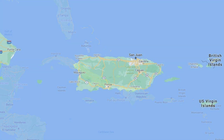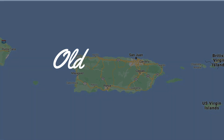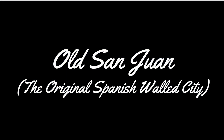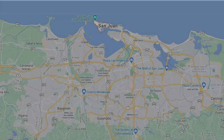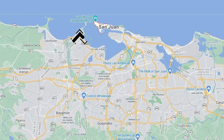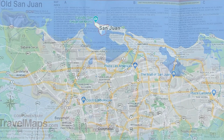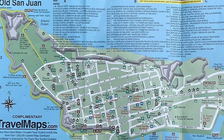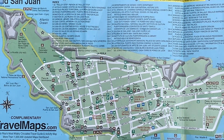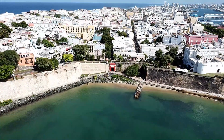Okay, moving on now, let's talk about Old San Juan. Puerto Rico has a population of 3.2 million people, of which almost 80% live in the San Juan metro area. So as you can imagine, San Juan is big, but there's a small part which remains mostly authentic to its old Spanish colonial roots, Old San Juan. This small area, which used to be within the old city walls back in the day, is worth exploring.